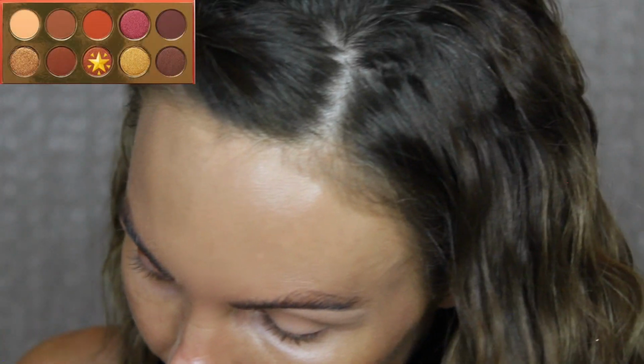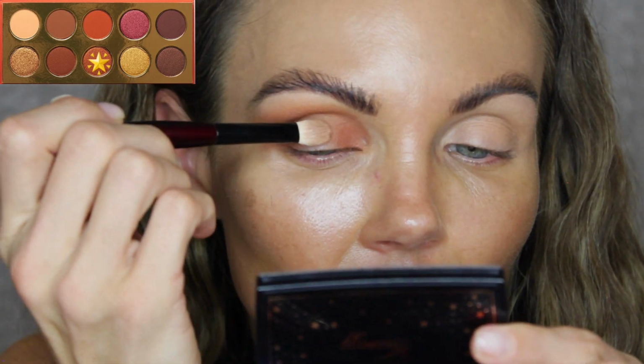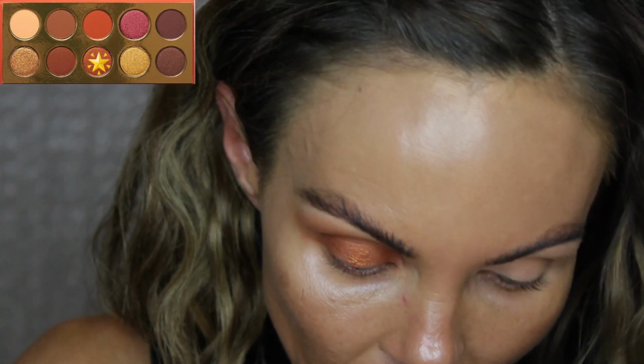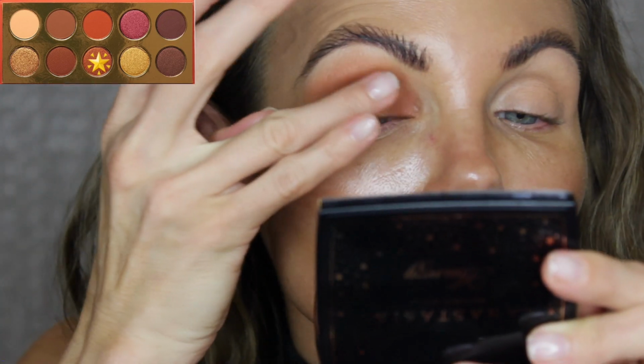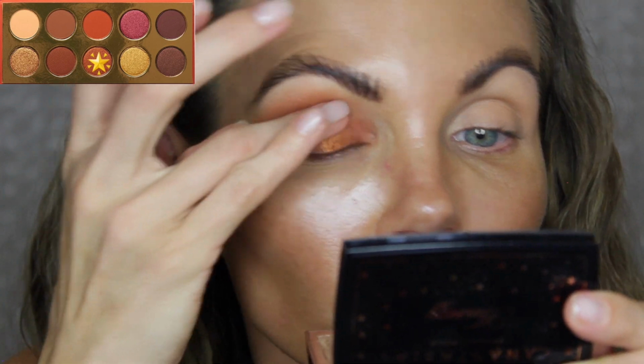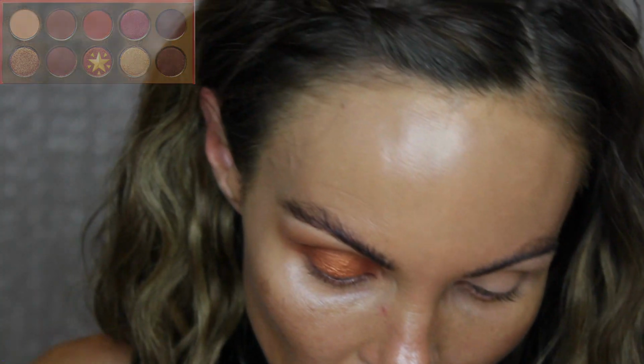Okay, so I'm gonna go into Molten Magma, and I'm gonna take just a brush like this. Well, let's see what it looks like dry. I'm gonna go in with my finger. Now I don't have nails at the moment. That shade is so pretty, you guys. Oh, so pretty.